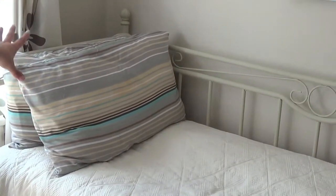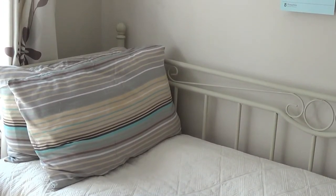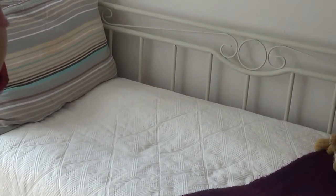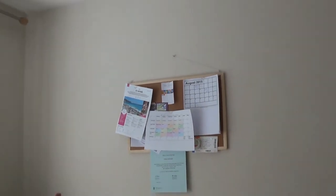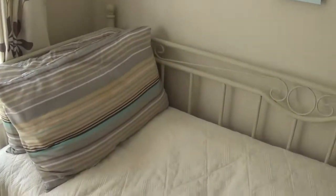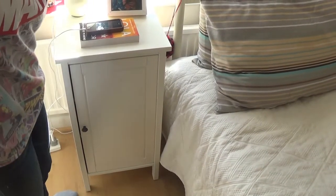And then at this end, my two pillows, I have absolutely no idea where they're from, and the pillowcases I stole from my parents. And my duvet thing is, I think, custom made. I'm not sure. And then above it I have a cork board, which I think is from IKEA, I want to say. Then next to my bed we have my windows, and actually next to my bed I also have my nightstand.